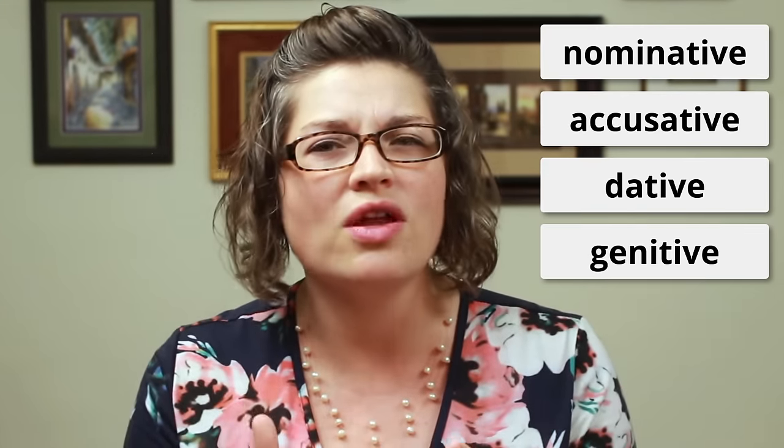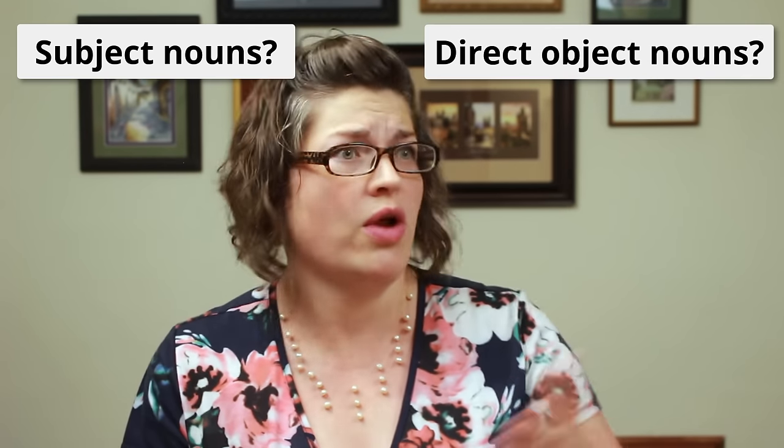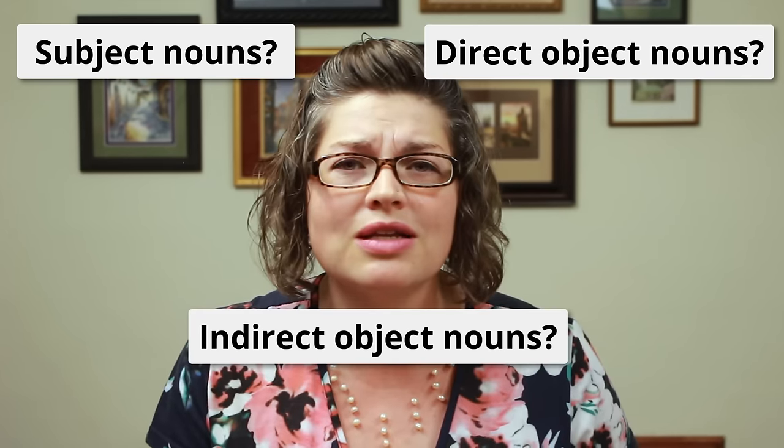So, the German case system is complicated. It is confusing. It involves a lot of terminology that causes our eyes to glaze over. The names of the cases themselves, nominative, accusative, dative, genitive. Then you have to understand, what are these cases? How do you use them? When do you use them? What does this have to do with subject nouns, direct object nouns, indirect object nouns? Yikes. So the bad news is, this is hard.